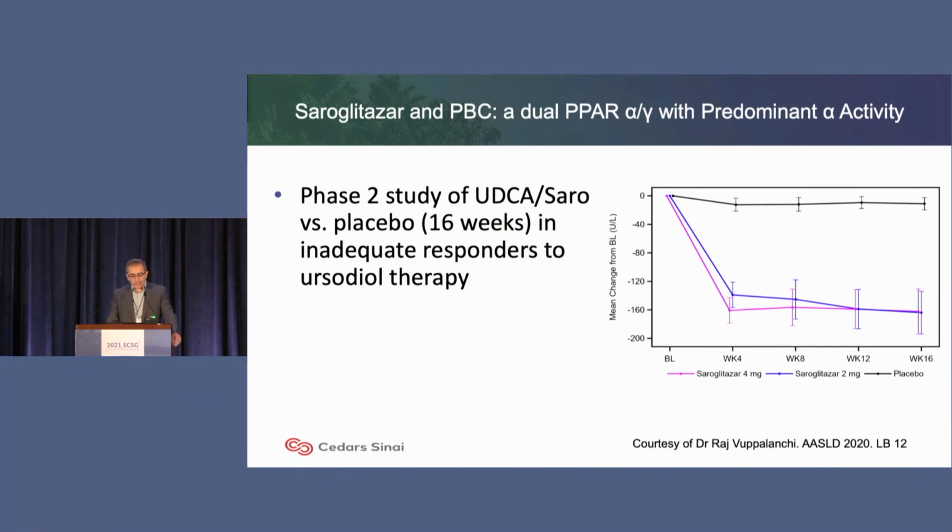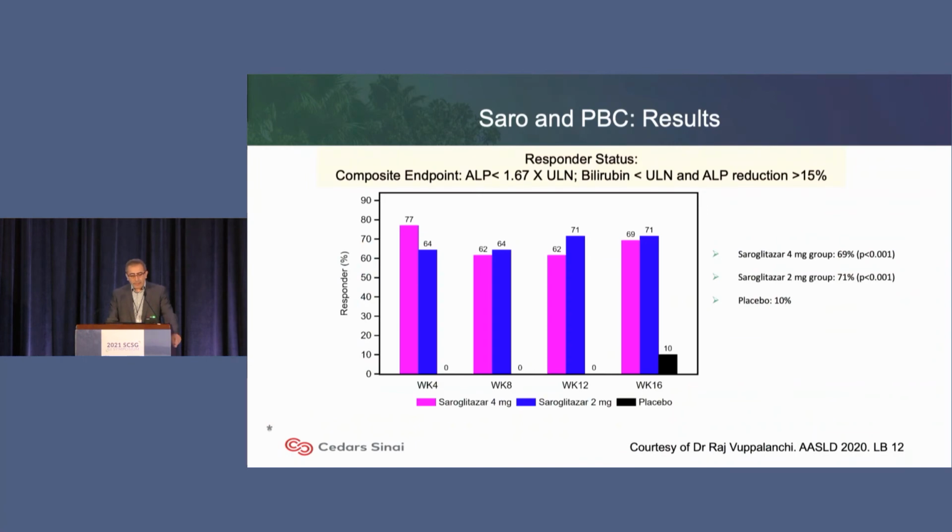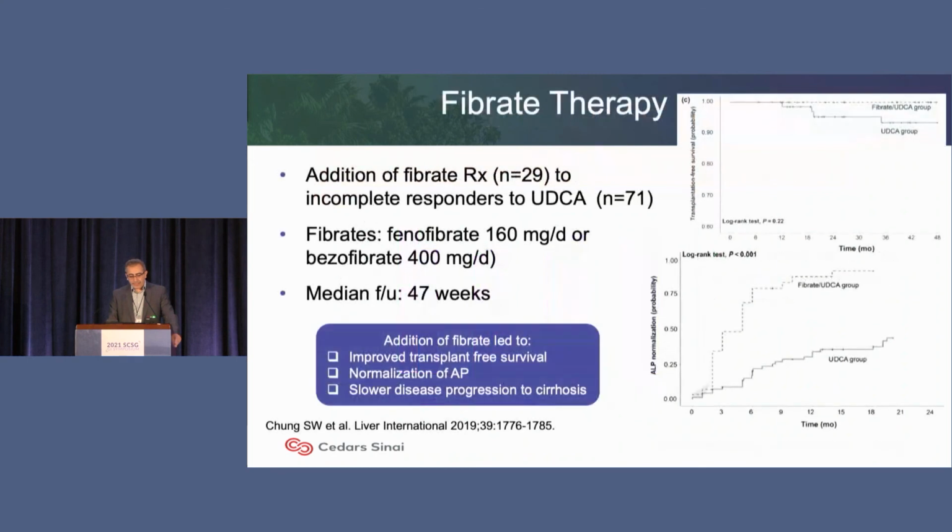So in a phase 2 study of using combination of URSO and SARO versus placebo, there was a significant reduction in the alkaline phosphatase. About 50% reduction in the group who received the saroglitazar compared to placebo. And when you look at the composite endpoint, about 70% of the patients achieved this endpoint. So this drug is currently being advanced into a phase 3 study.